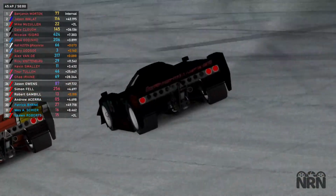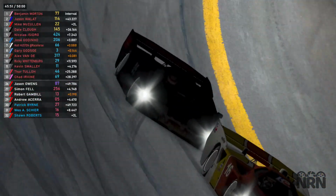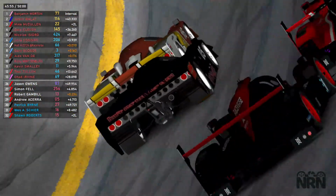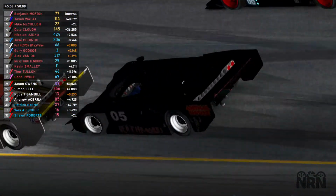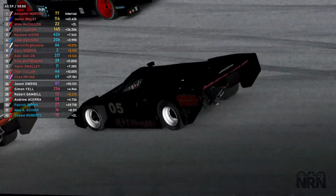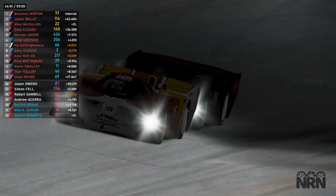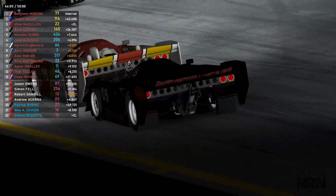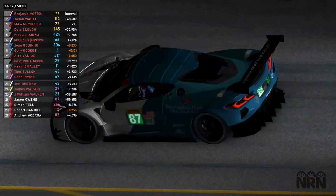Tight up on the bumper. We'll see if Acera is able to pull out and use the draft from the cars in front of him to get around Shire. Oh, man, big wiggle there. A little bit of a look there at the Deathmobile colors on Acera.